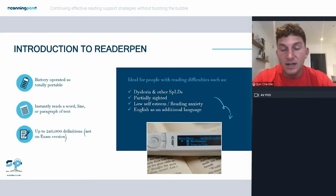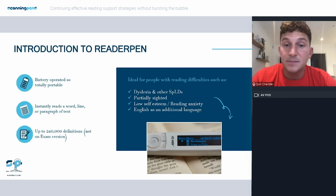So it's really, really great in that sense that you can actually have the confidence, unlike with some chargeable resources, that the battery life will hold throughout the whole day when using it. And ideal people that are using the pens, as I've mentioned, are people with dyslexia and SPLDs.